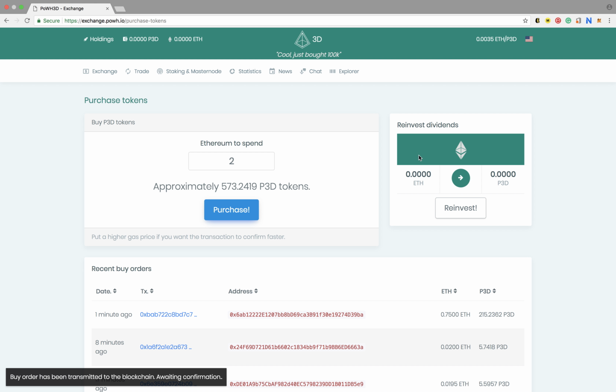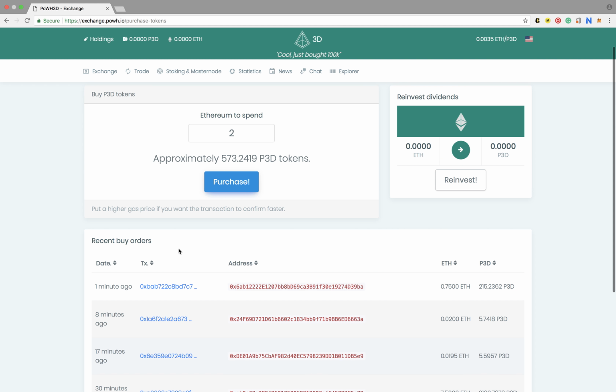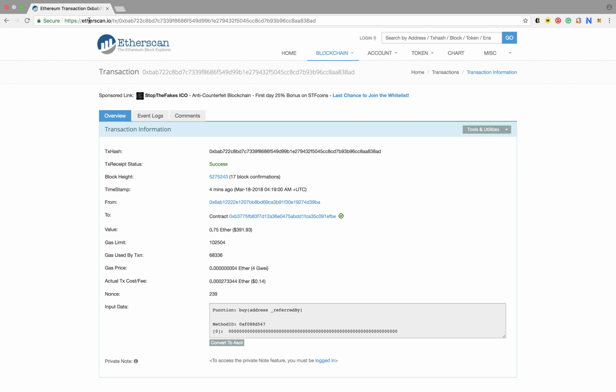Once we submit, we can check our smart contract. Let it load up right now. Now we can see the live purchases by some other people. One minute ago somebody purchased 0.75 Ethereum worth of coins, so he got 215 P3D coins. Once we click on that transaction history, it will open up Etherscan. Now we can see everything that is going on in the smart contract.